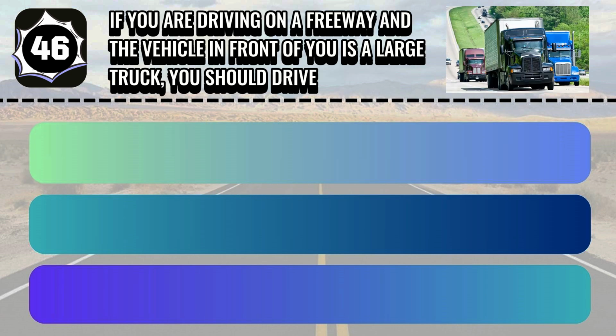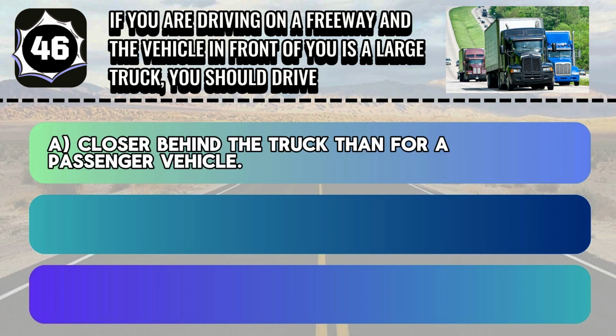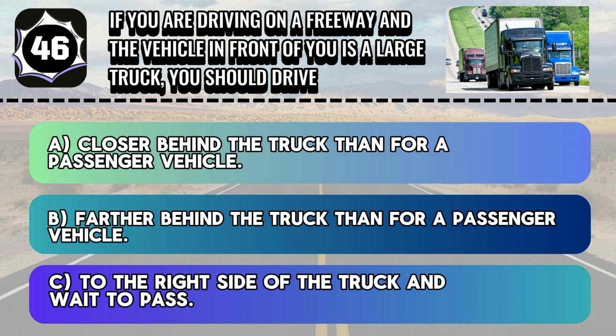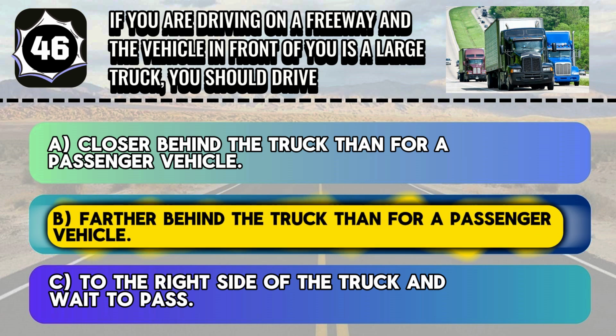If you are driving on a freeway and the vehicle in front of you is a large truck, you should drive A. Closer behind the truck than for a passenger vehicle. B. Farther behind the truck than for a passenger vehicle. C. To the right side of the truck and wait to pass. Correct answer B. Farther behind the truck than for a passenger vehicle.